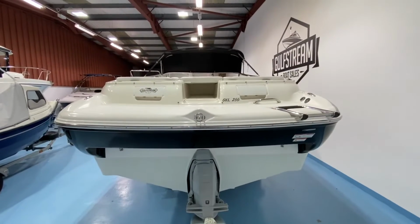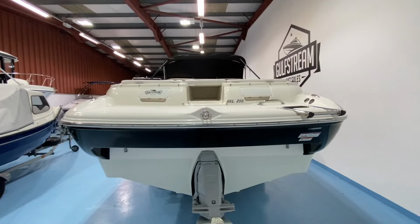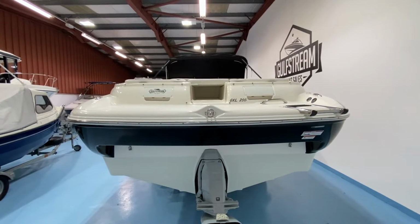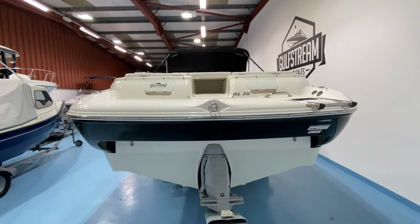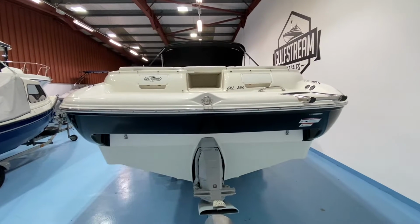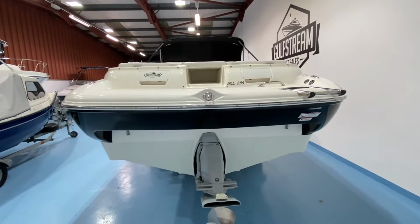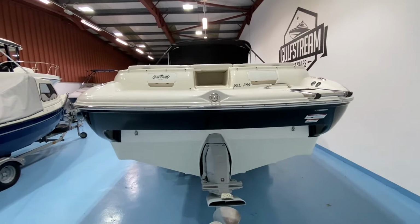Taking a look at the transom, the first thing that strikes you is the size of the boat. It is a bow rider, it's a sports boat, it does 60 mile an hour. Performance of this thing's incredible. Actually, if you haven't watched our sea trial video of this boat, you should, because it goes like a rocket. Really good performing boat, but it's big. You're struck by the size of it.